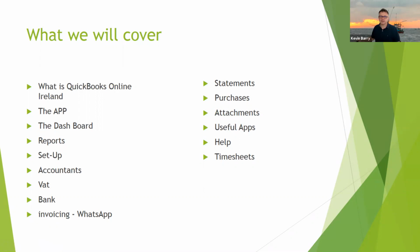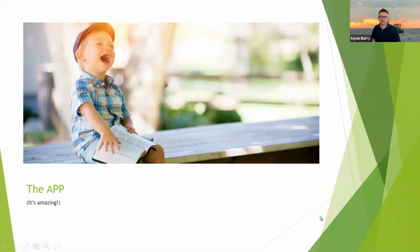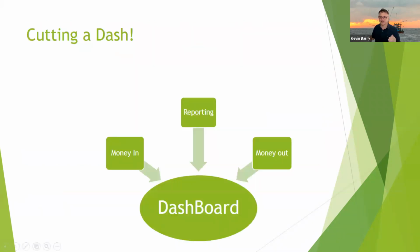Now, it's not often you see a kid like that sitting down with a book. I thought it was a great picture. There's no mobile phone, there's no apps, and he's having a great time. Now, you'll still have a great time. But the first thing is download the app. So do that first. And that'll be doing you a favor, believe me, because I want to bring you into the dashboard.